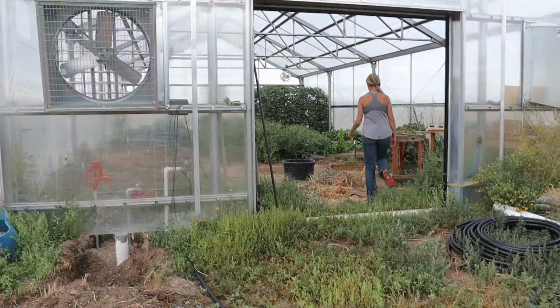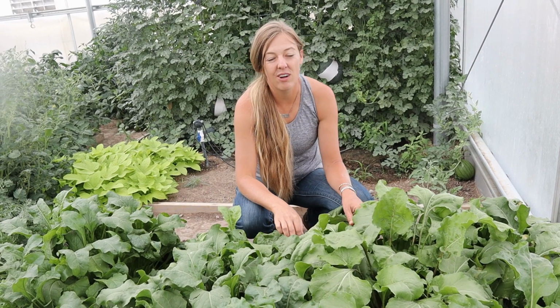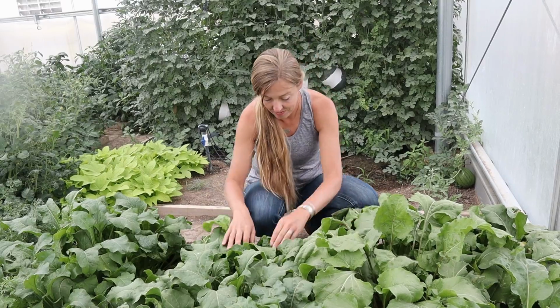Works out good because I have some beets ready in the greenhouse, and so we're going to do a little bit of canning this morning. So I have 2 crops of beets this year, one in my outdoor garden, and we planted these here in the greenhouse earlier this spring, and they're kind of beyond the point they need to be dealt with, so that's our project today.